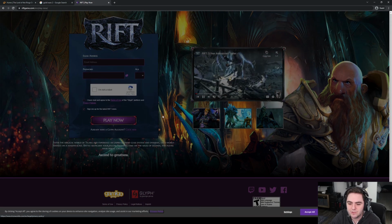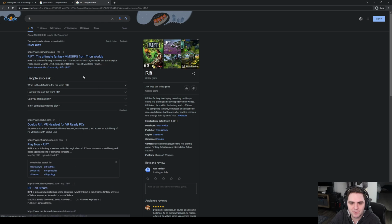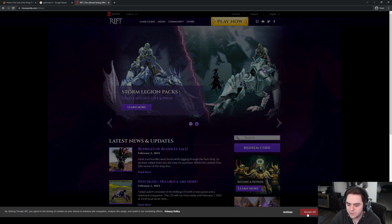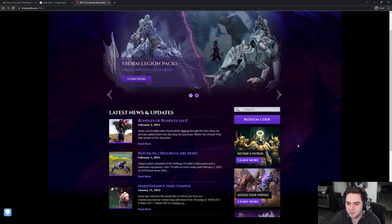Oh, so this takes you to a sign-up page. That I do not like. And this looks oddly like LOTRO. This brings back bad memories from the LOTRO default to sign-up page. So maybe I'll go to this one. Yeah, this looks a little bit more like a regular, better homepage to me.